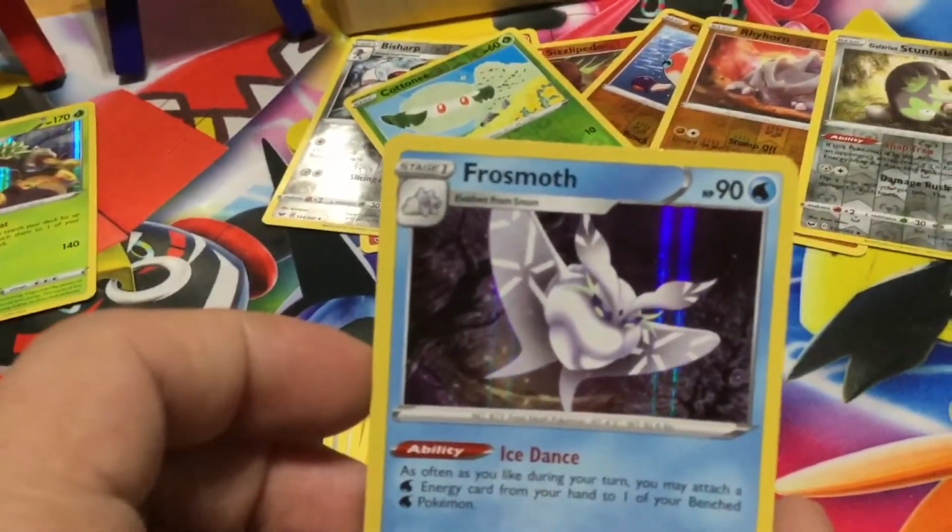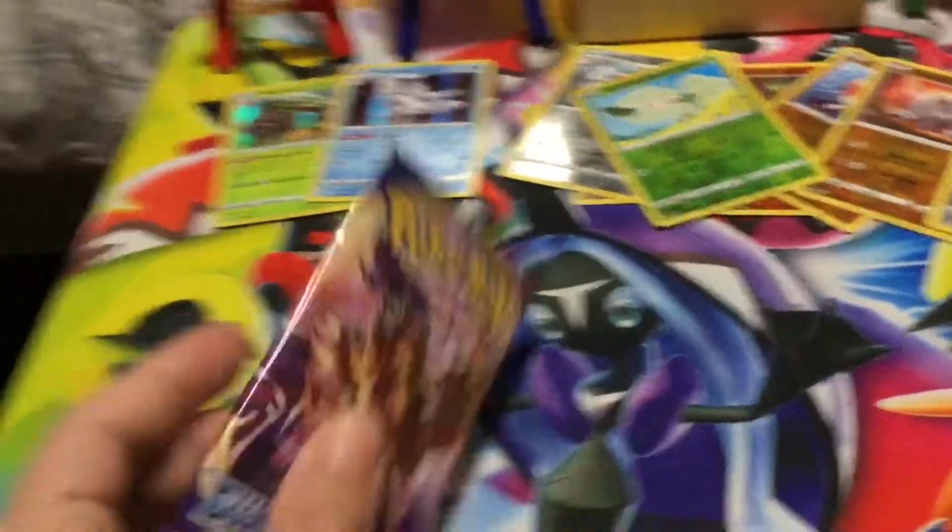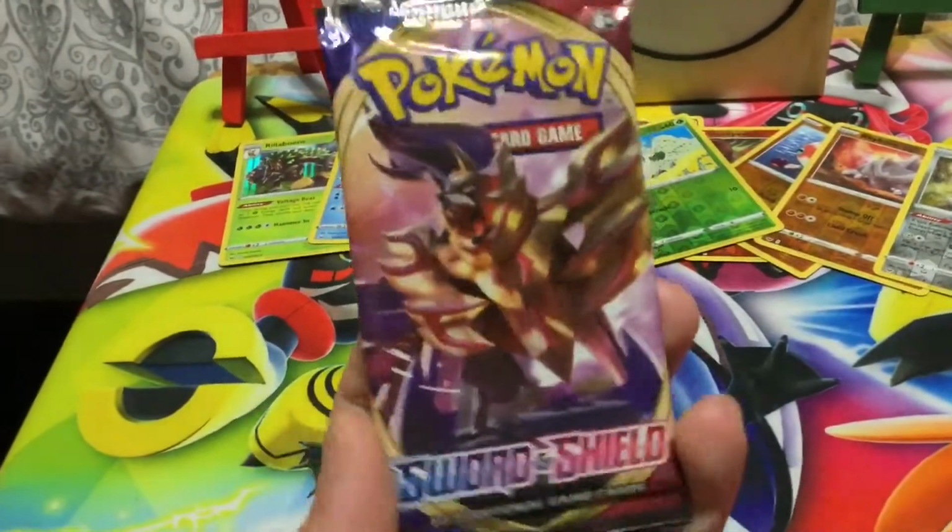I don't know. I can't say his name, so. Okay, whatever he is, he's new to me. He's a new Pokemon, I think so.